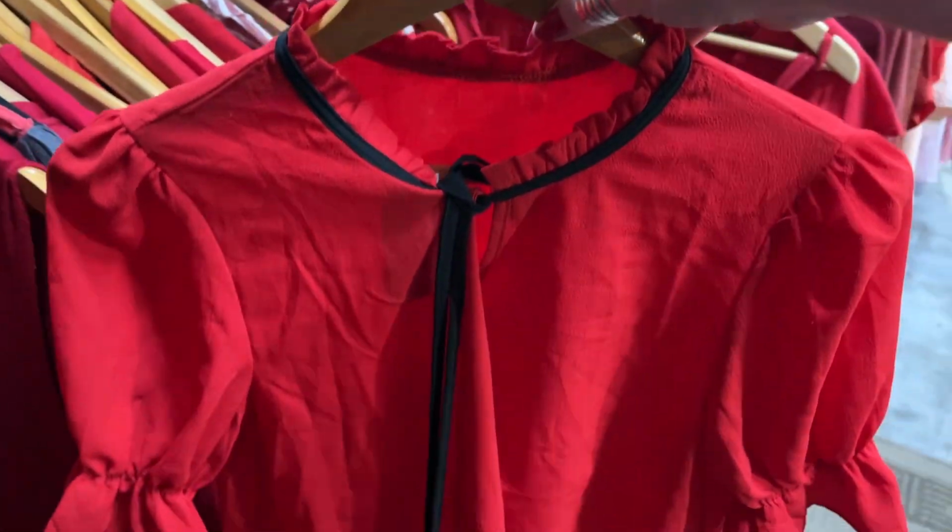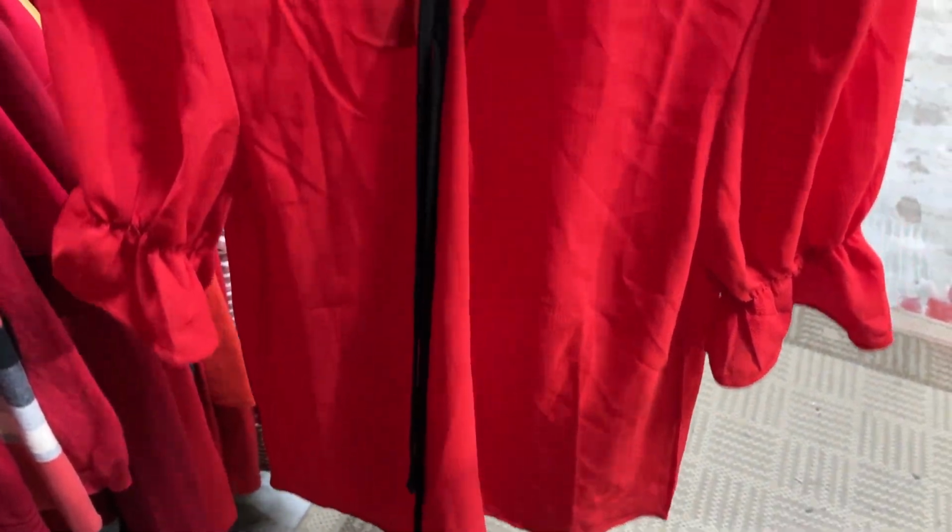I really wish this was a full-length dress, but instead it was just a blouse, so I don't think that I would really wear it the way that it is now.